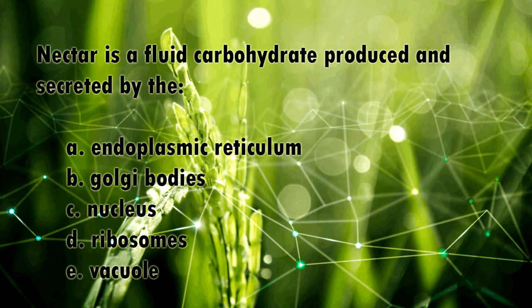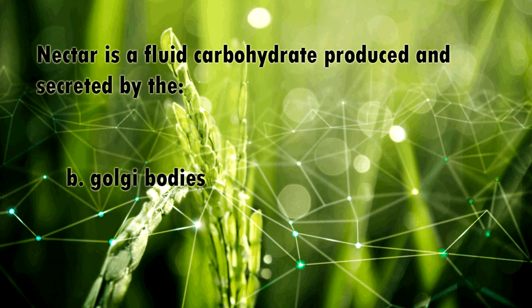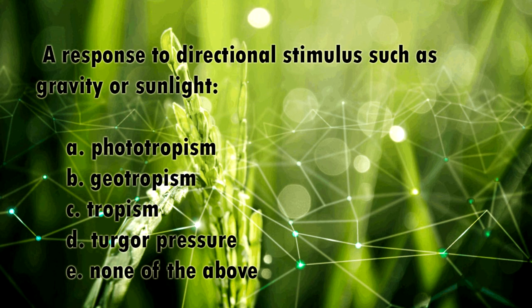Nectar is a fluid carbohydrate produced and secreted by the A, endoplasmic reticulum, B, Golgi bodies, C, nucleus, D, ribosomes, E, vacuole. Answer is B, Golgi bodies. A response to directional stimulus such as gravity or sunlight: A, phototropism, B, geotropism, C, tropism, D, turgor pressure, E, none of the above. Answer is C, tropism.